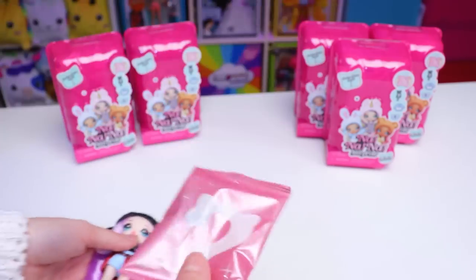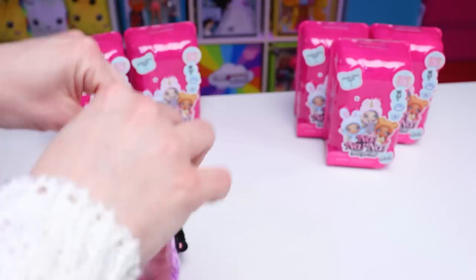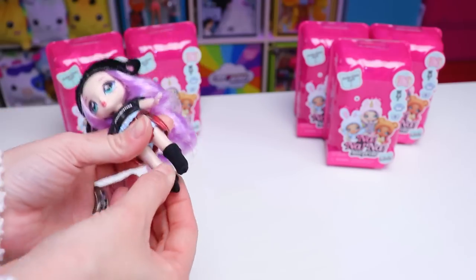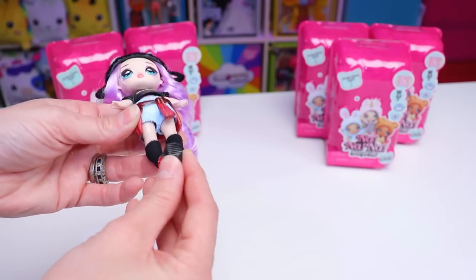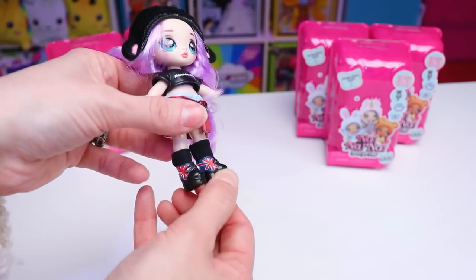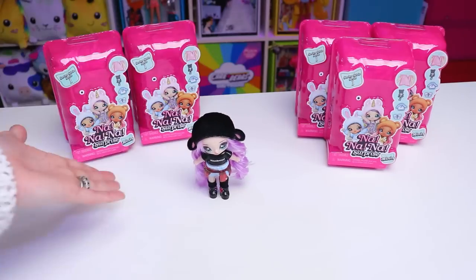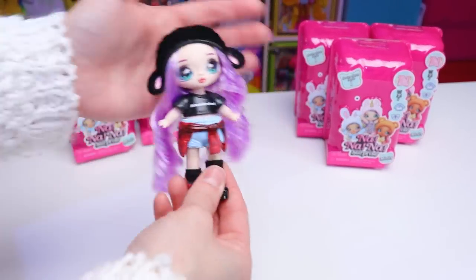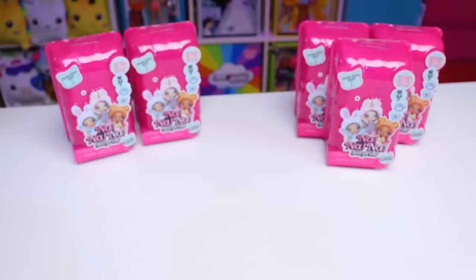But of course she's not done yet because she needs shoes. And socks. Awesome. Okay, these ones are plain black. There we go. And she's also got some black boots with Union Jacks painted on the sides. Quick stand test says she passes, which means that Mina Moody can join the rest of the crudy. That was terrible.